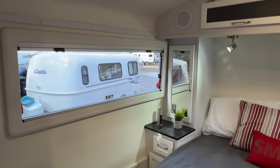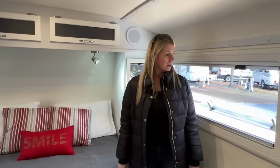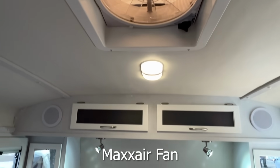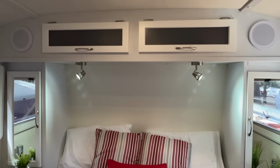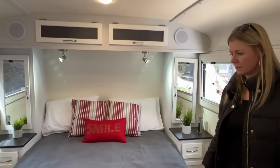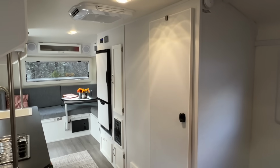Big windows on each side. Gigantic side windows. So you get a lot of light in there if you want it, or you can black it out with a nightshade. I do really like these windows. Has a fantastic fan above the bed, some more storage above the bed, as well as reading lights. And speakers. So you have surround sound with speakers in the front and the back. Yep, and there's storage under the bed as well.